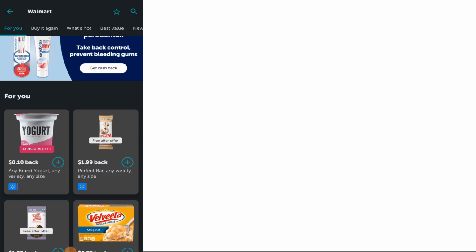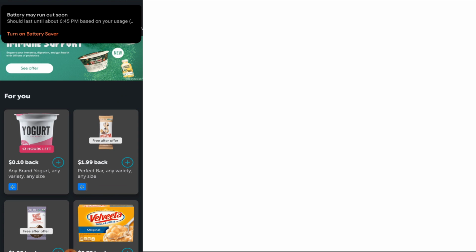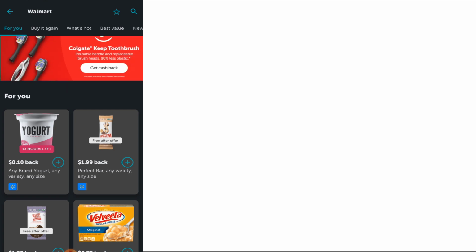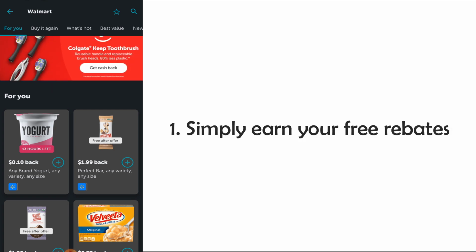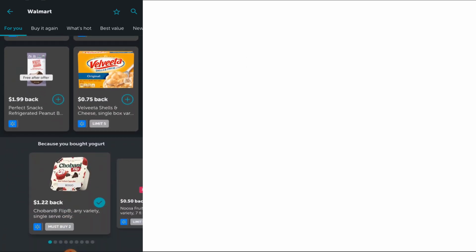So how do we begin saving money with the Ibotta app? It's really simple. There are a couple ways, and I'm going to talk about them from the easiest to the ones that are more complicated. The easiest one is to download the Ibotta app and simply look for free products. That could be these Perfect Bars, these Perfect Snacks.